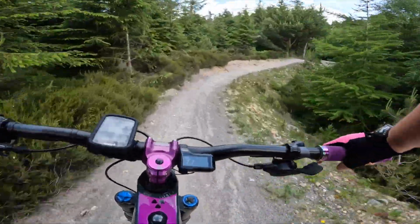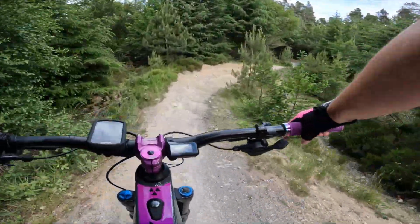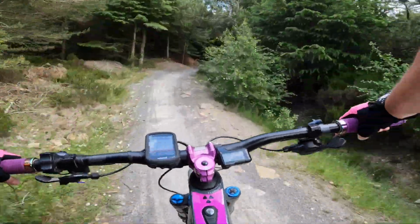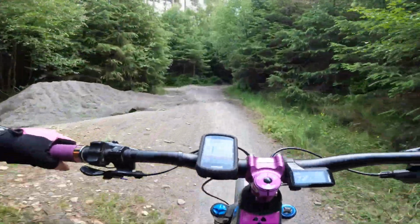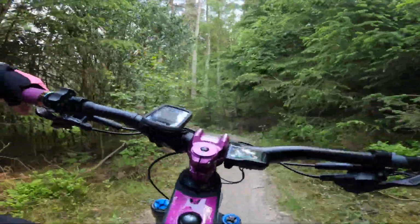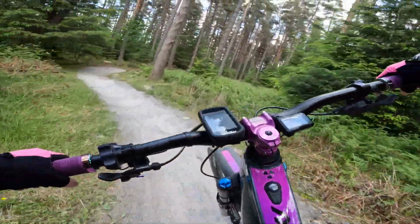Trail you need to ride twice. First time to work out where your line is and which features you can and can't do, and the second time just to ride it. Then you've got this lovely bit of flow afterwards.